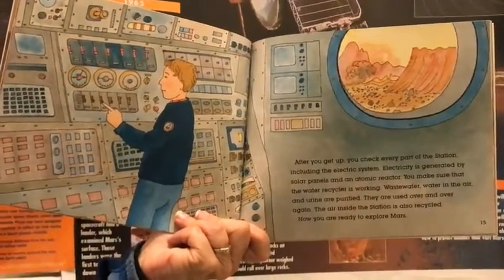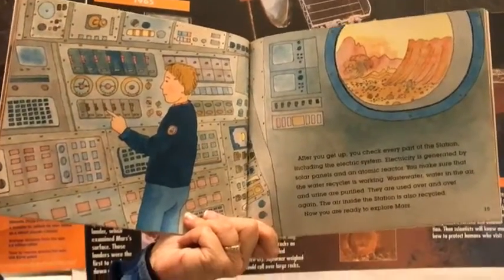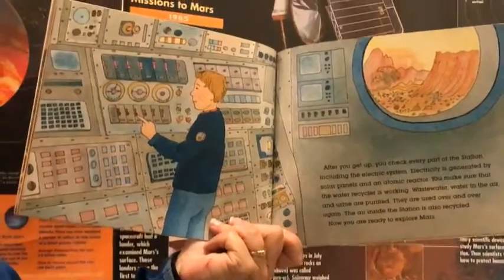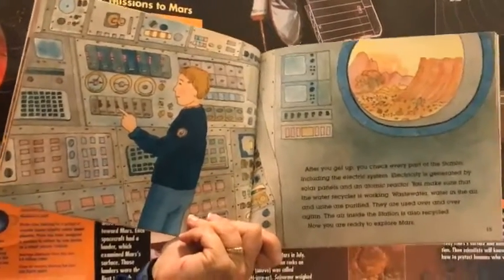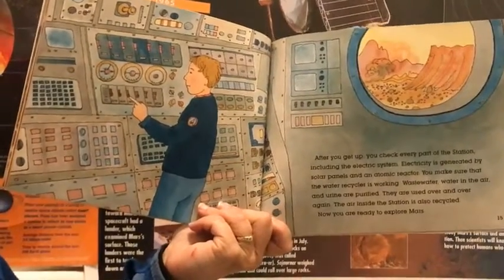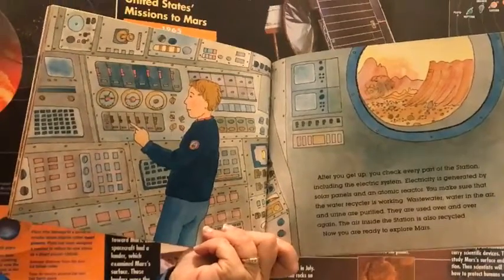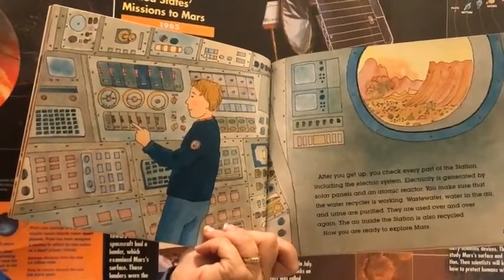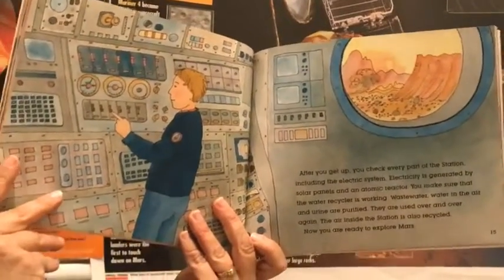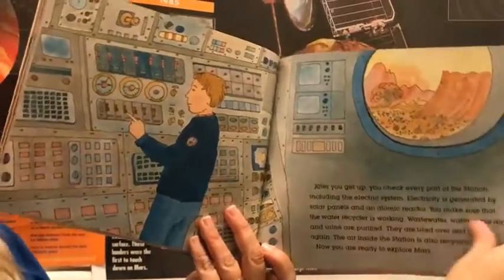After you get up, you check every part of the station, including the electrical system. Electricity is generated by the solar panels and an atomic reactor. You make sure that the water recycler is working. Wastewater, water in the air, and even urine are purified. They are used over and over again. The air inside the station is also recycled. Think about that. All your water and all your air you need to use again. Now you're ready to explore Mars.